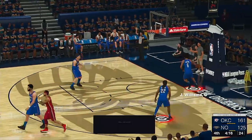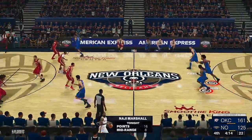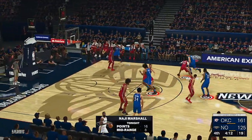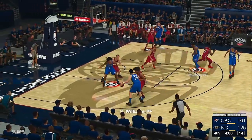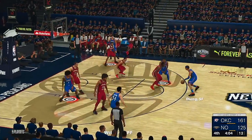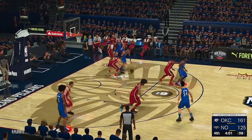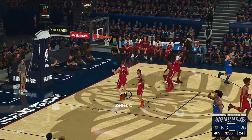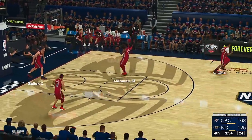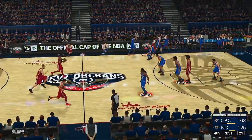Marshall gets the bucket. And so it's Oklahoma City with it. Kicks it to Wallace. And the pass to Chang. Over Alvarado. Shot is good off the back rim and in. Obviously a mix-up defensively on that possession.